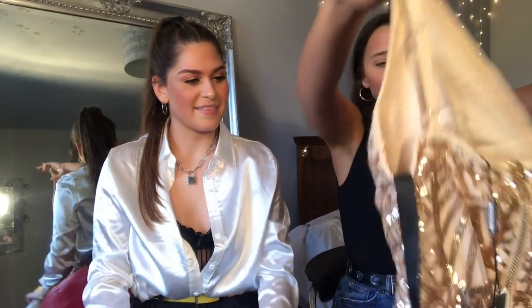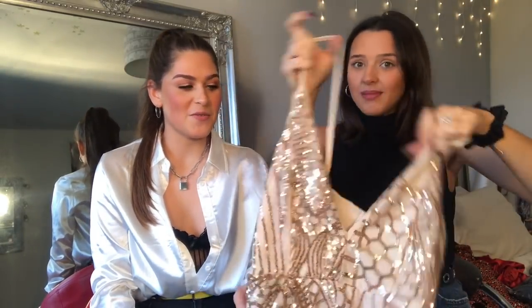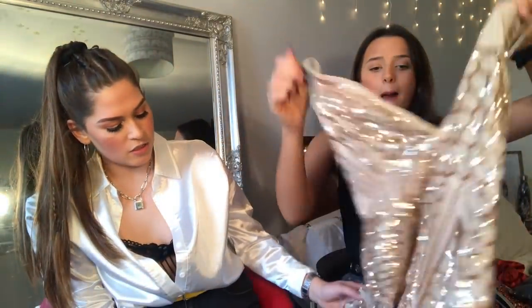Okay, so next item I got is this very extra jumpsuit. I really like it, though. Proper sequins. Oh my god, look how shiny it is on the camera. It's got adjustable straps. Woo! It's good. It's sheer with a wee bodysuit thing underneath, and the whole leg is sheer. But this was £70 down to £25.